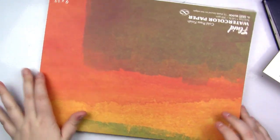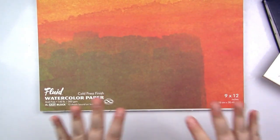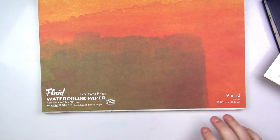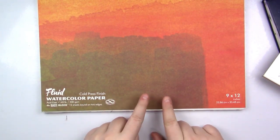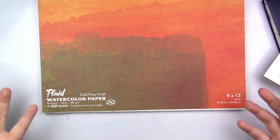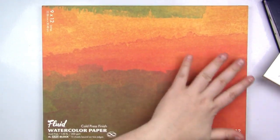And then the last thing should also be no surprise to any of you. This is my absolute favorite watercolor paper, hands down, ever, that I've ever tried. And this is the Fluid Cold Press watercolor paper. This is not the Fluid 100. You'll see that one in a minute. This is just a regular Fluid one. I don't even know, I think the other one's just like 100% cotton or something. This is their cold press finish, which comes in a lovely orange.